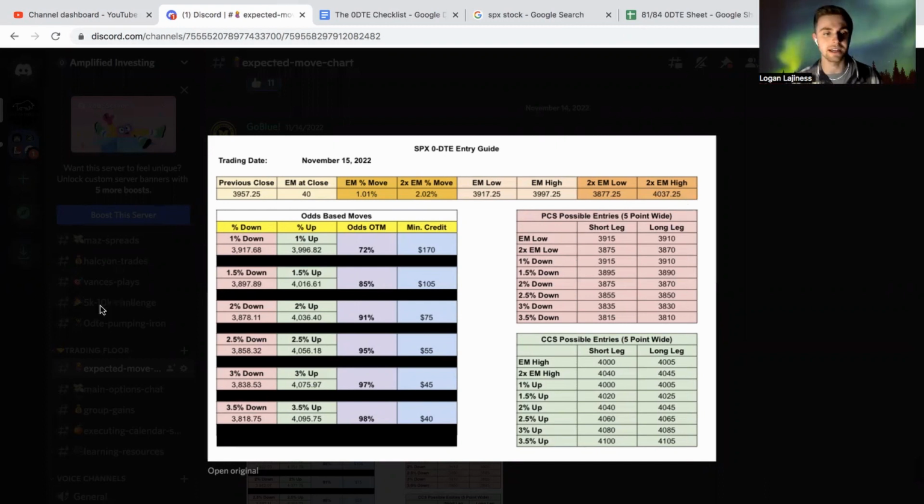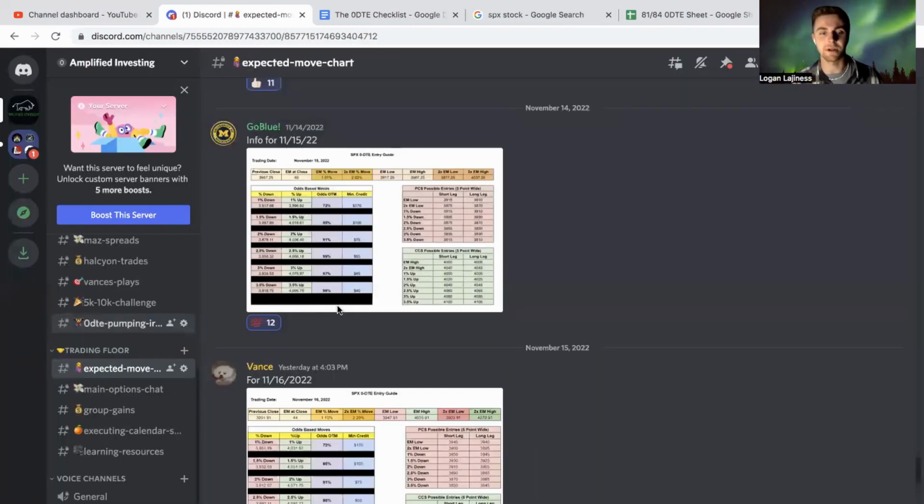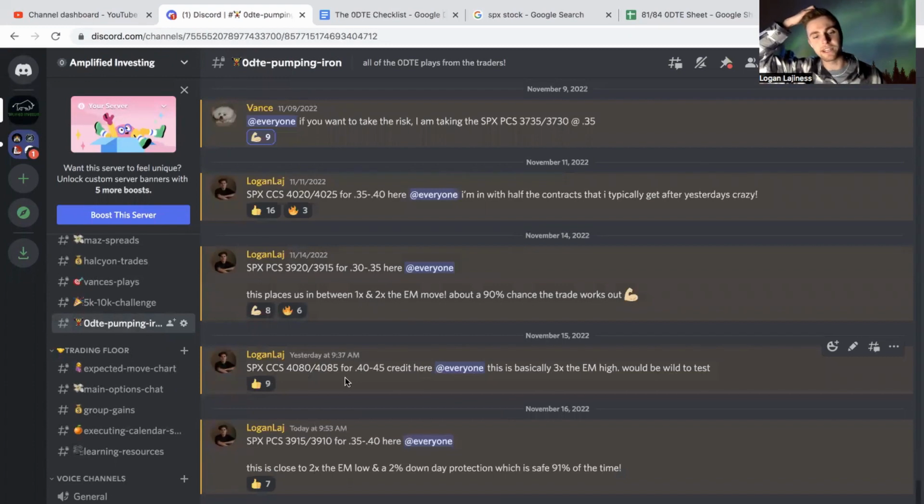Nice little layup trade. As you can see, if we go down to the 0 DTE trades, we put the 40.80, 40.85s on, and that would basically have to test 3x the expected move high. I don't think we've done that except for CPI day. It was the only time last week. And like I said, those are elevated volatility days, so personally, I sit out those days. This just seemed like a free layup, and the market was 80, 90 points away by close. So that was a trade we took off for 5 cents after slapping that on at 9:37 yesterday. Just a nice gap up layup trade.